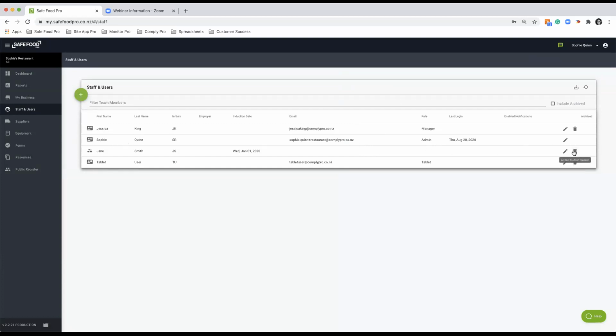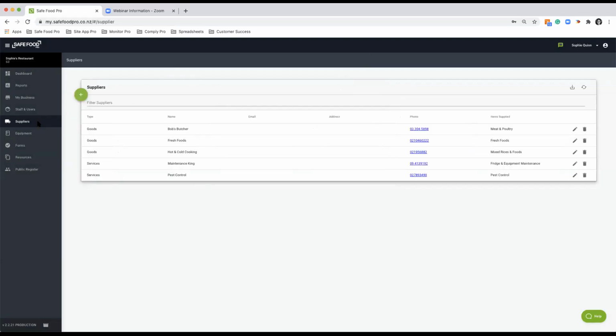When that comes to a staff training report, which we'll look at later, they'll just show as the day you deleted them as the day they departed your business, the day they left. Same with supplies and equipment, just a quick click to check that these are all correct. It's also a good way to clean up your Safe Food Pro account, so it makes it easier moving forward. Say you had heaps of supplies that you might not actually use anymore. If you get rid of the ones you're not using, it'll make it easier to use those delivery forms too, because you'll have less to sort through.